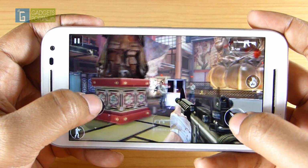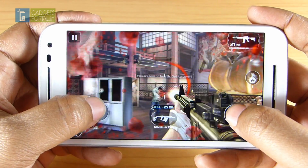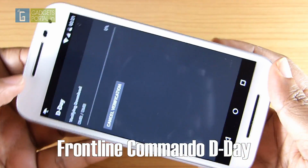Overall, I think this game is running without any issue on this phone. The next game I'm going to try is Frontline Commando D-Day.